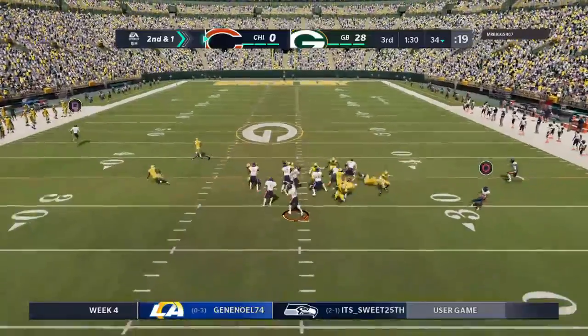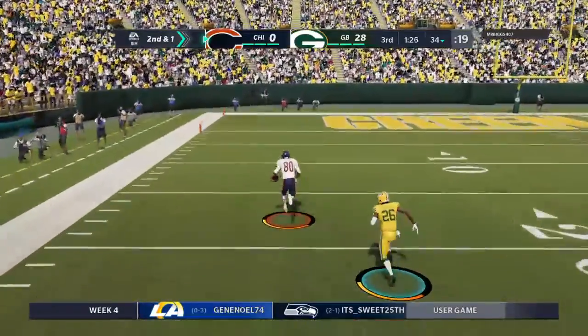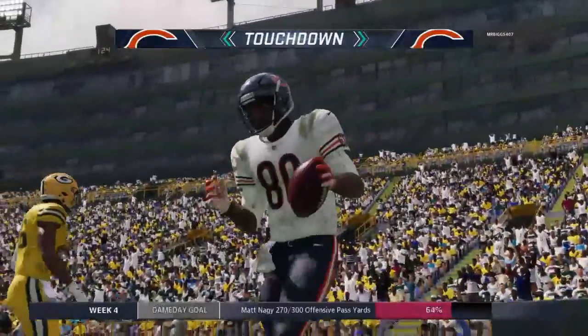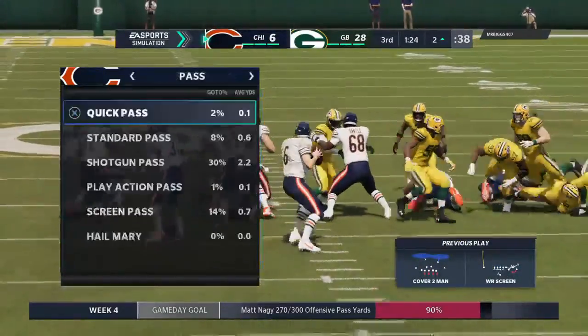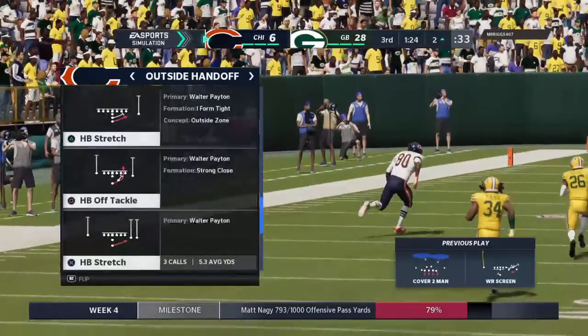2nd and 1. And that's caught inside the 35. Touchdown, Chicago. Touchdown. Alshon Jeffrey. His first touchdown on the year. And the Bears cut into that lead.